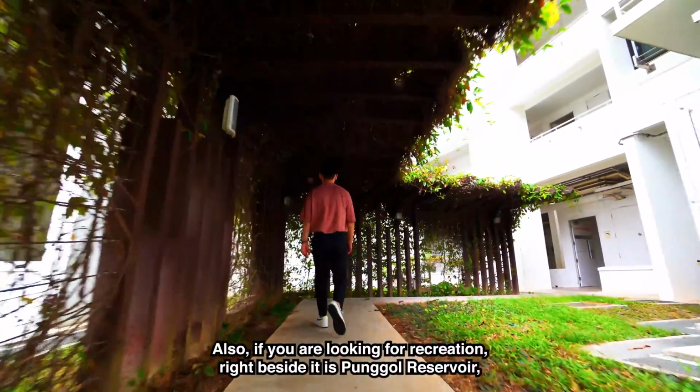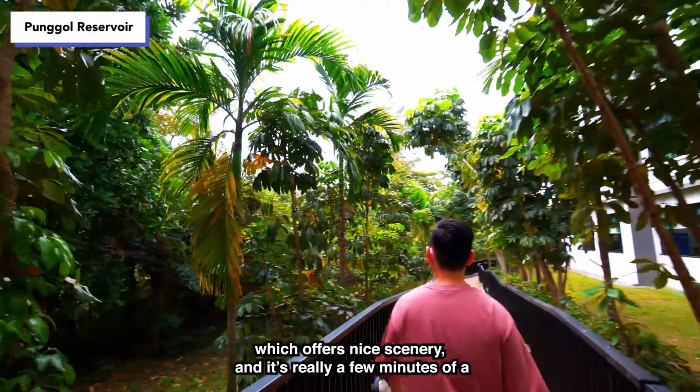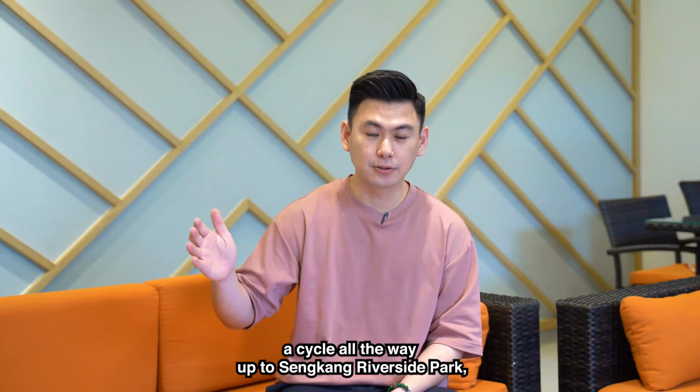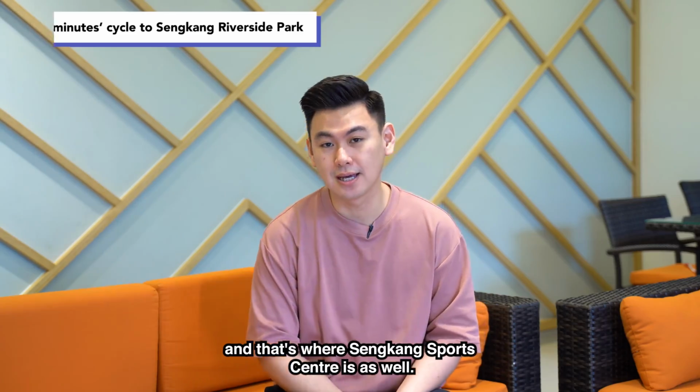Also, if you are looking for recreation, right beside it is Punggol Reservoir, which is a really nice scenery, and it's really a few minutes of a cycle all the way up to Sengkang Riverside Park, and that's where Sengkang Sports Centre is as well.